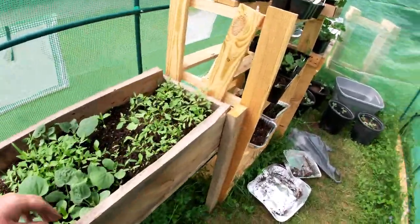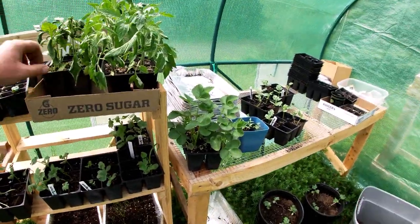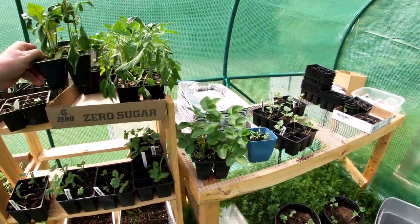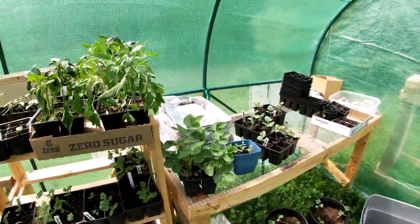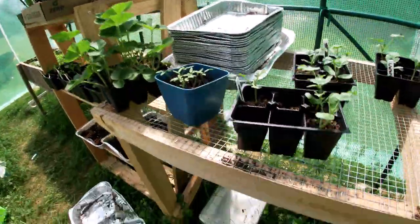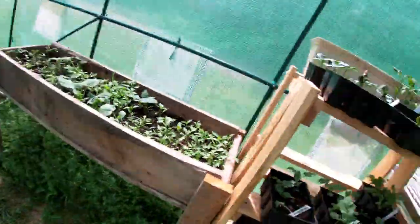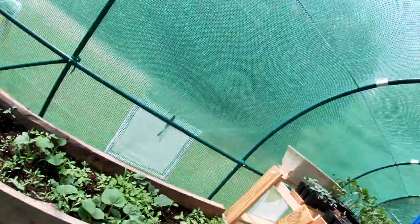Everything's still pretty damp. Looks like those need a little water. Yeah, need some water for them tomatoes. But everything else looking okay. Those watermelons we transplanted seem to be doing really good. Celery's coming up.